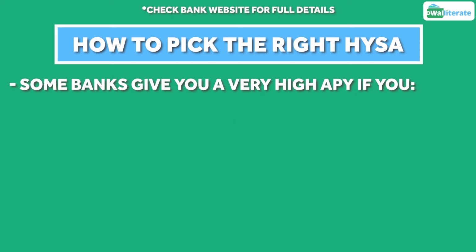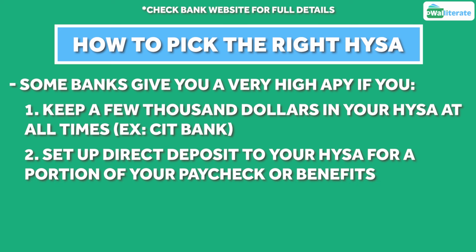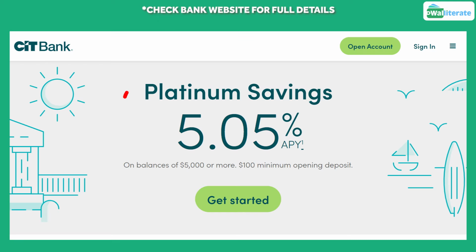With some banks, you can get a really high APY if you have a few $1,000s saved up that you can transfer to your high-yield account, like with CIT Bank, or if you're able to set up direct deposit with your paycheck or benefits, like with SoFi. Right now, most of these less flexible accounts with higher rates are offering APYs in the range of the mid-4s to the low 5s.